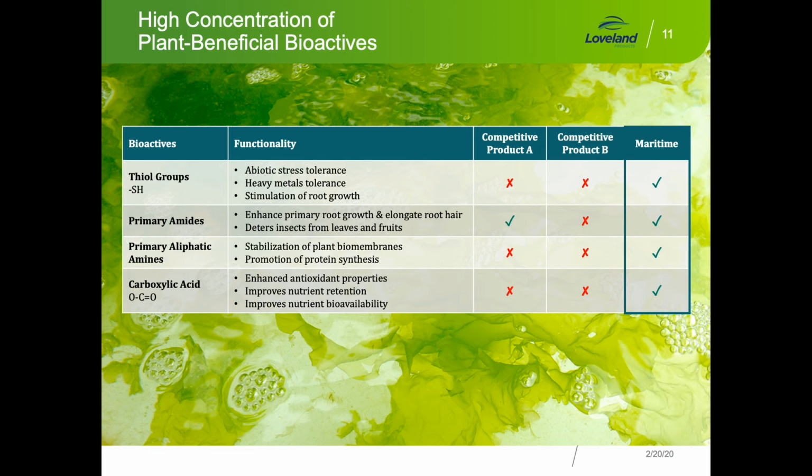So you can see we stack up pretty well against some of the competitive products from the standpoint of getting more out of that material than the chemical or physical extraction. Again, the real key difference in Maritime is that it's a biological extraction that completely digests the kelp meal, and we get everything out of that kelp meal because there's nothing left. There's no solids left in the finished product. And then you can see what some of those functionalities are that we have because of that complete digestion.